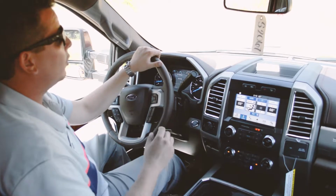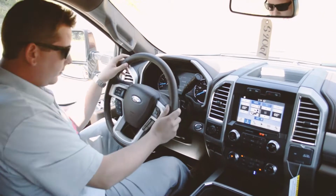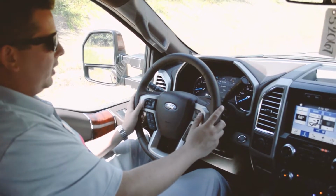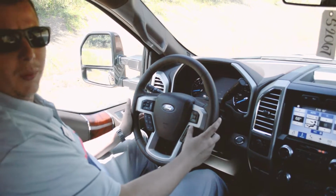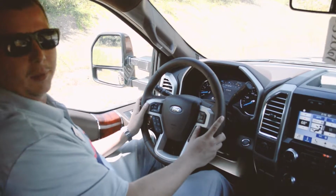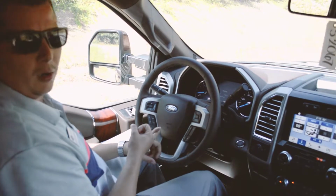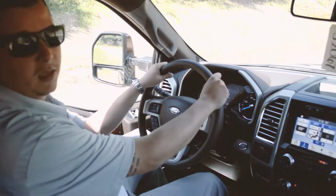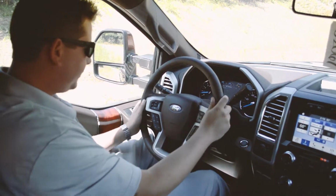Alright, now let's go up to the steering wheel here. You've got all the commands that you may need right here at your fingertips. You can change your volume, you can change the track, your voice button, that's going to give you about everything you could possibly need. You can change your temperature, you can call people, you can answer calls, change your radio station. You never need to take your hands off the wheel or your eyes off the road.